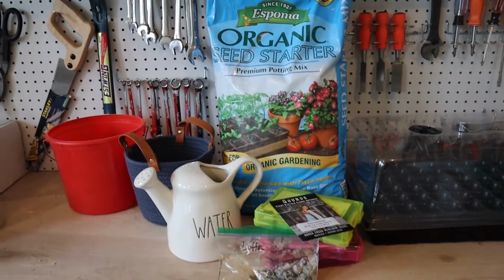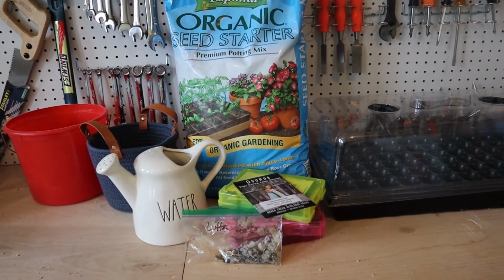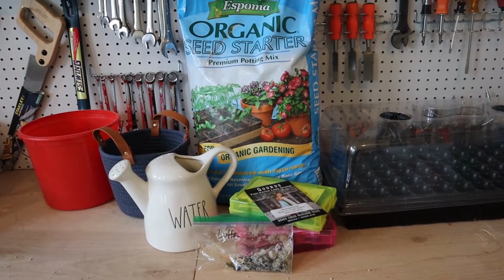To get started, you need your seeds, some water, a bucket, and some seed starting mix. One of the things that you want to do is to make sure that as you're filling your seed trays, you want your potting mix to be a little moist. It's a lot easier to start off with moist mix than to put dry mix in there and then try to add water to it to soak it.